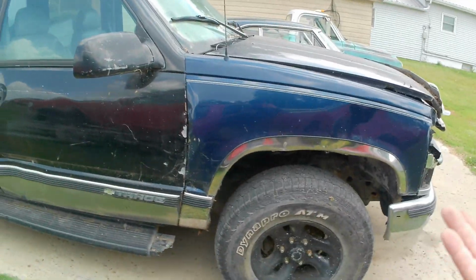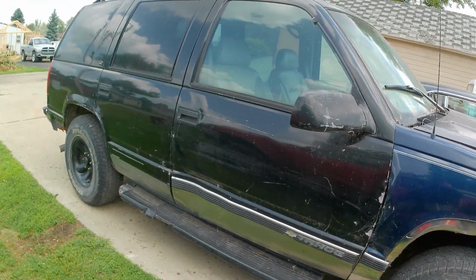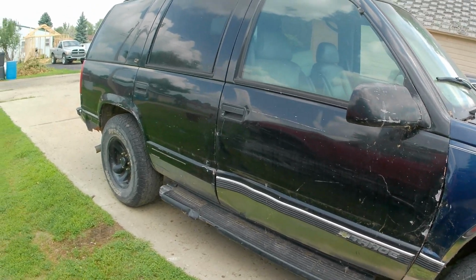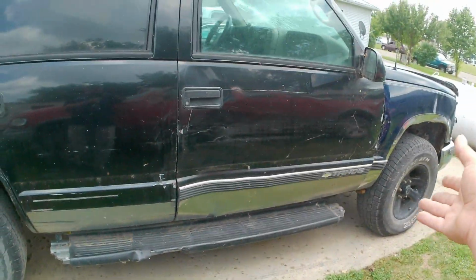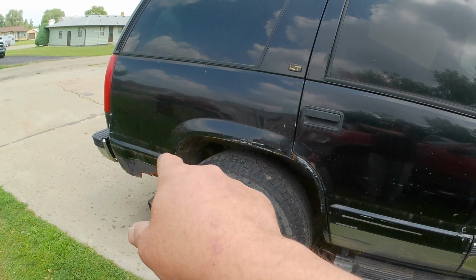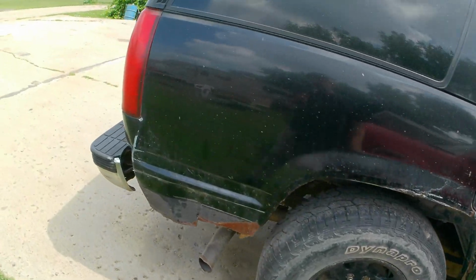I have no idea what they're going for. I just heard that people like these, and they were a dime a dozen back in the day here. Now they're kind of getting hard to get a hold of too. So I do have a bunch of parts. Like I said, I could replace all the doors, the front clip, and I could scab in some metal there and wherever else it needs it. But I don't know.